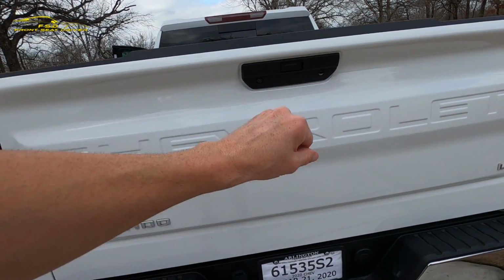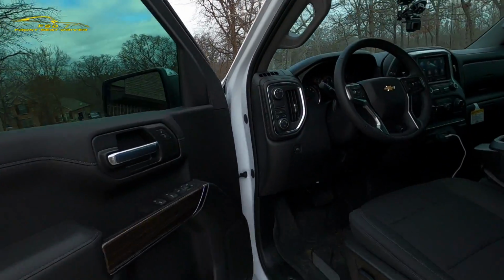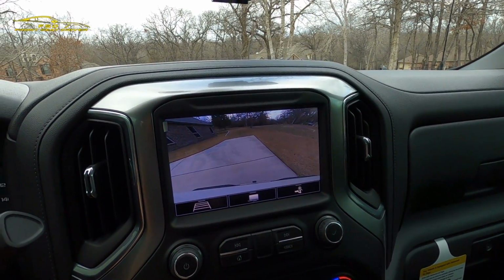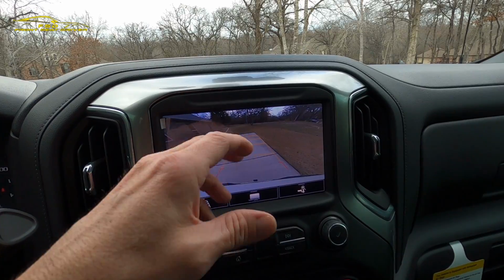It does have the couple of cameras for the trailer. This is the reverse camera and the trailer camera. I want to show you how good these cameras work though. Let's do the camera real quick. Can you see that definition? That is absolutely fantastic definition. And then you have your little grid on there to show you how far you've got to go.